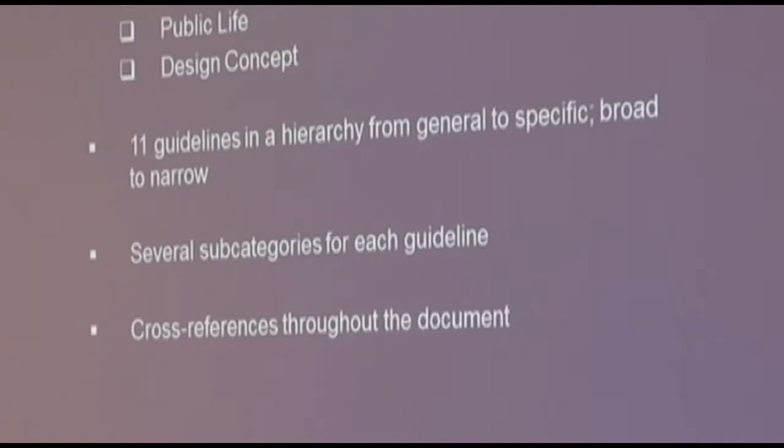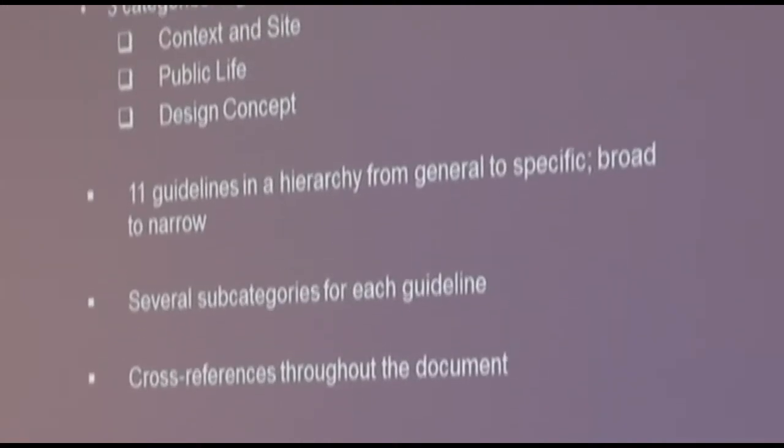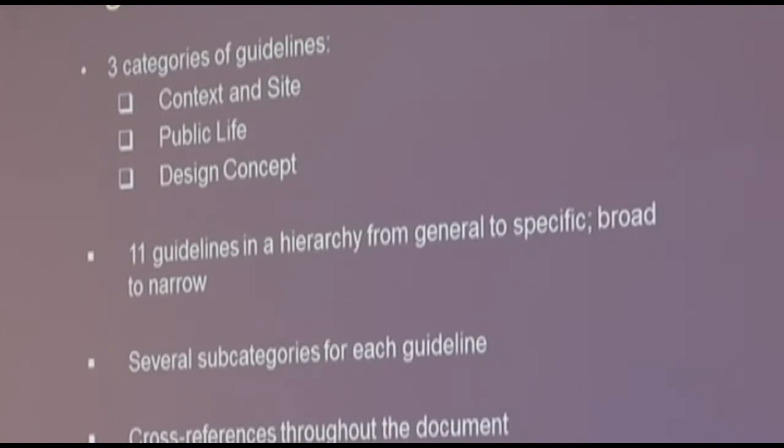All these design principles, frankly, overlap and supplement and support each other so much that it's pretty hard to create artificial categories. The categories that exist, those are for our benefit, the human mind, in organizing ideas and thoughts. They're not because the ideas are separate in real life, okay? They're done for the benefit of the design review board members, community members, developers, and applicants who are trying to work with these materials and put the discussion out there in a logical way. So the three categories of guidelines are context and site, public life, and design concept. I'll talk a little bit about each one as we go through here.